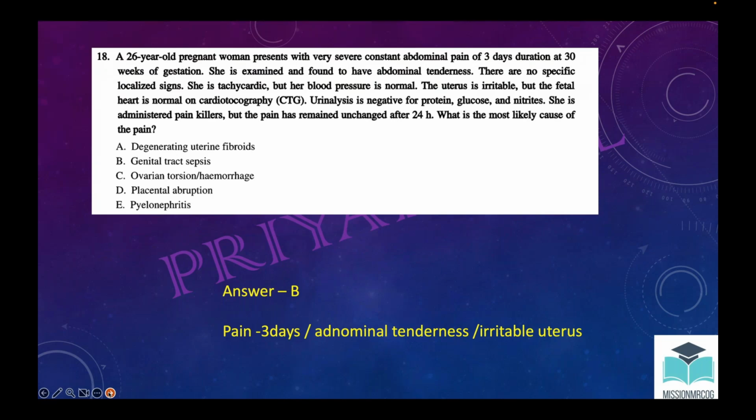It is not degenerating fibroids because a fibroid will cause localized tenderness. It is not torsion because torsion will give a toxic look and intermittent kind of pain could be there. Placental abruption will cause some changes in CTG and hypotension should be there. So it is not that. Pyelonephritis has been ruled out because urine test is negative. So basically, answer by exclusion only.